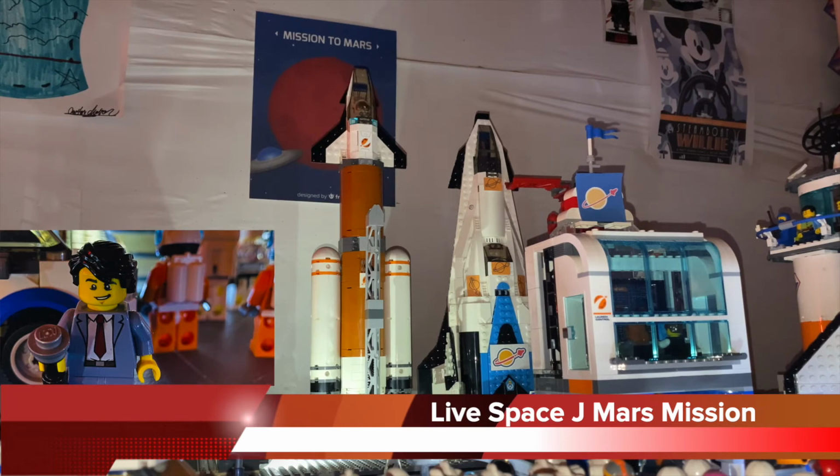Also, extra gas and extra fuel for their rockets so they can survive the long journey to the LEGO Mars. This is one of the longest journeys that we've ever planned. We've been planning this for the past 2 years.